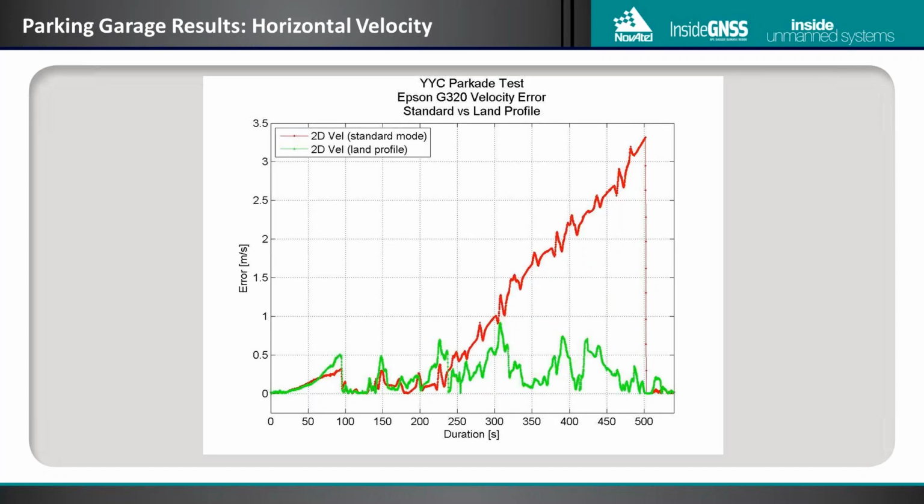So now you're doing 1 integration to get to velocity. And you can see the red line is more or less a linear growth, which you would expect. And the bounding happens in the velocity domain as well.